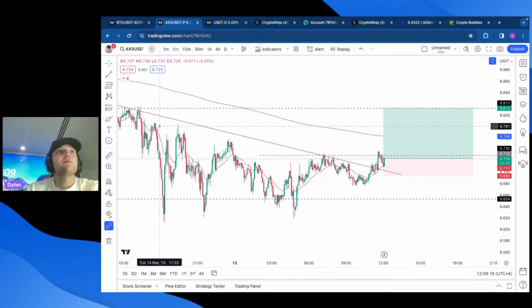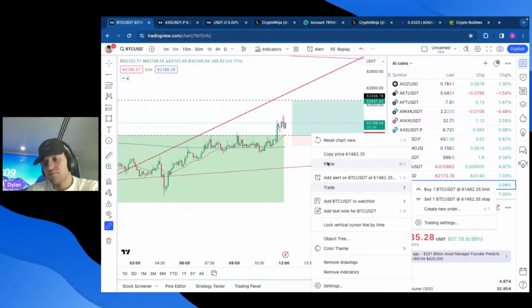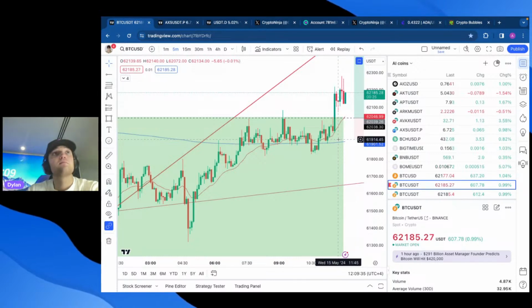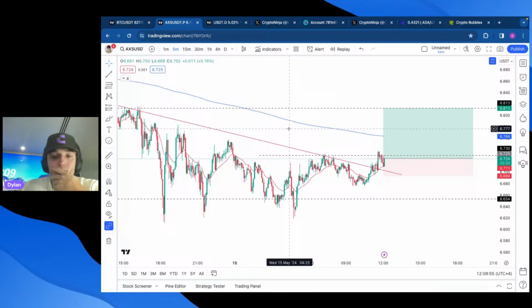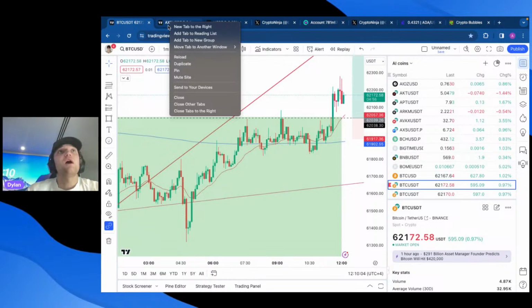Let's see how this plays out. I do think that we're going to see a small pump here. Bitcoin probably not going to get the entry that we're looking at here. So TP 6.813, stop loss is at 6.694. That's the setup of the day so far. But let's have a look at some other setups.